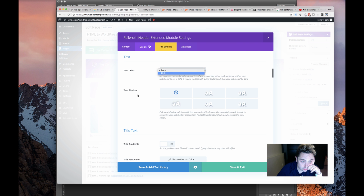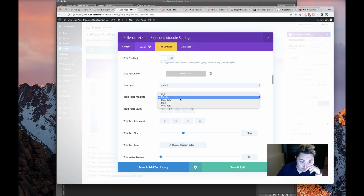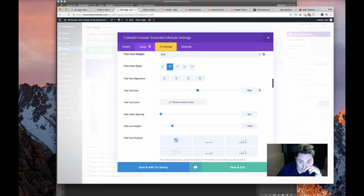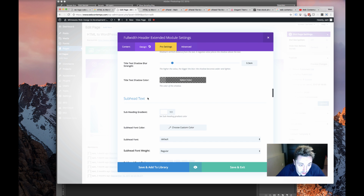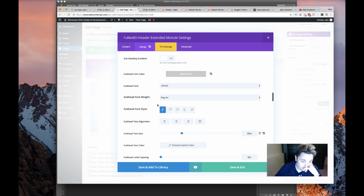Okay, text color light. Title text. Title font color white. Font weight ultra bold. Actually, we'll just make that bold. Uppercase. Probably want that to be about 48. Throw a little shadow on there. Okay, subhead. I'm thinking we want that to be like 28. White. Italic. Wait, okay, font color. Text color, what's the difference?